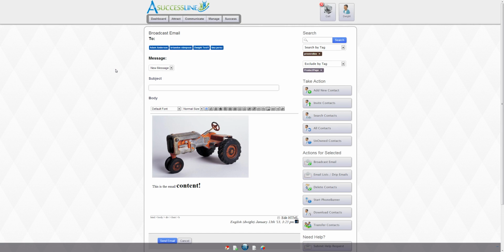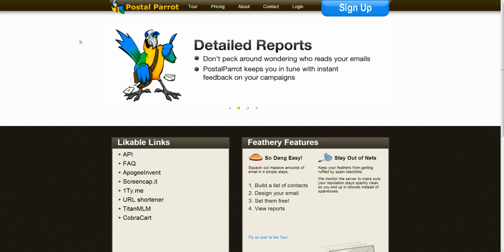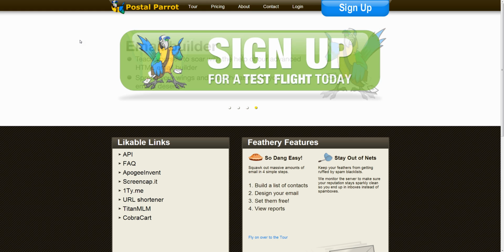All the email power of this system goes through our email marketing system, which is called Postal Parrot. But you don't really need to know that because we tightly integrated it into the system. Postal Parrot is sending out millions of emails right now and delivering to inboxes all over the country, mostly on behalf of our clients and partners. These are opted-in messages that they are receiving for marketing offers, but also for updated accounts and things like that that you might get. So this is an email marketing system.